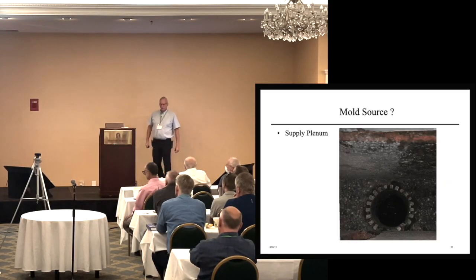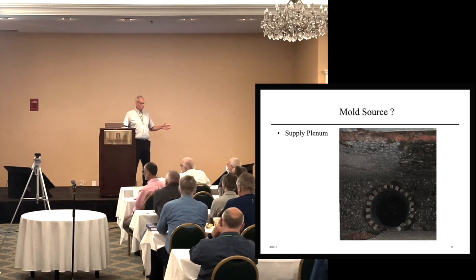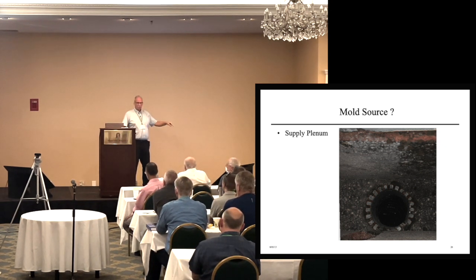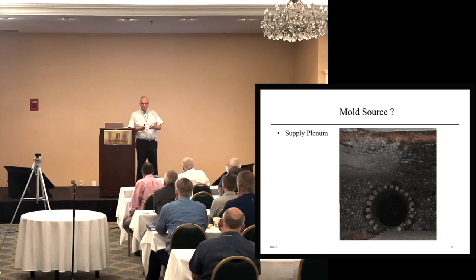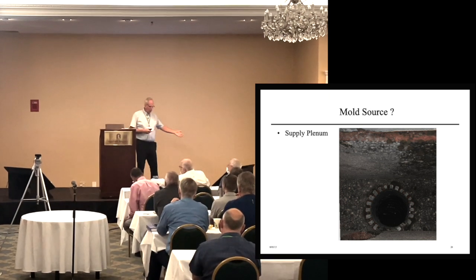Okay, this is a different problem. This is an air conditioner supply plenum. What do we know about air conditioner supply plenums? They're cold. If we're removing the moisture from the air, they're wet. They have to be wet. They're running at close to 100% relative humidity all the time. So we have mold spores, we can't get rid of them. We have water, we can't get rid of that here.